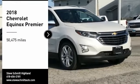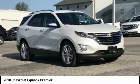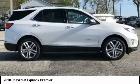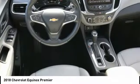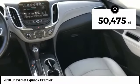Make a great choice today with the 2018 Equinox. Fuel efficiency, safety, and value equals the Chevy Equinox. This vehicle has less than 55,000 miles.